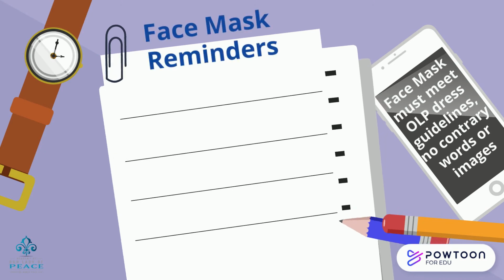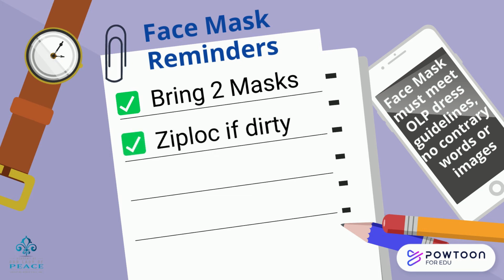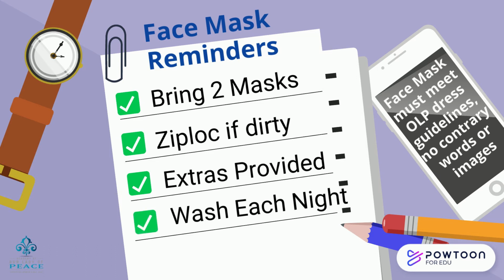All right, just a couple of quick mask reminders. Make sure you bring 2 masks to school each day. Bring a Ziploc bag labeled with your name in case one gets dirty. Extras will be provided at OLP in case you forget one or you need an extra. And wash your mask each night.